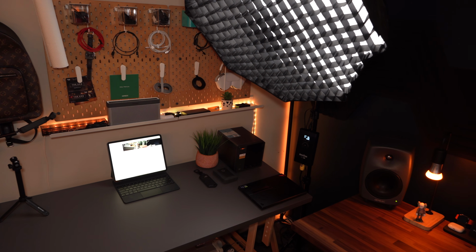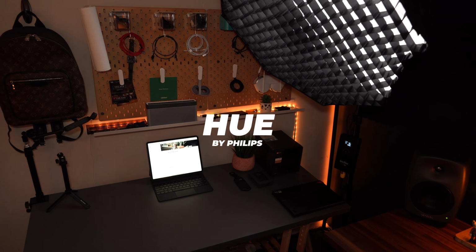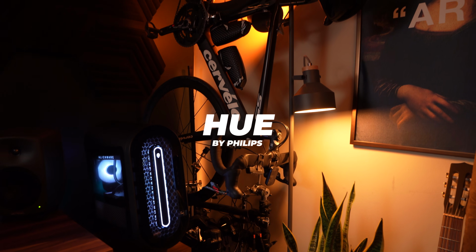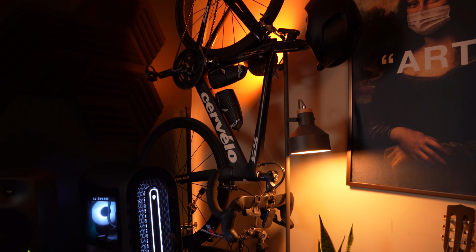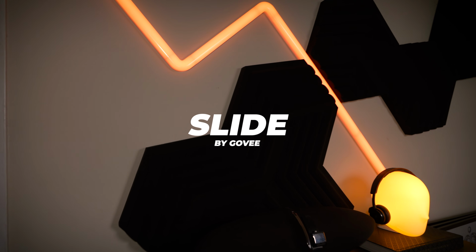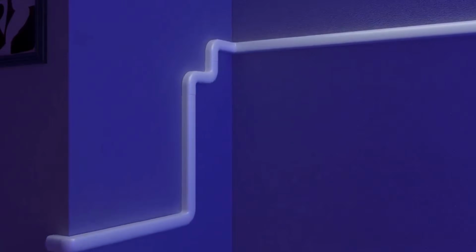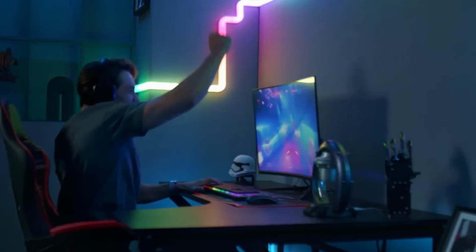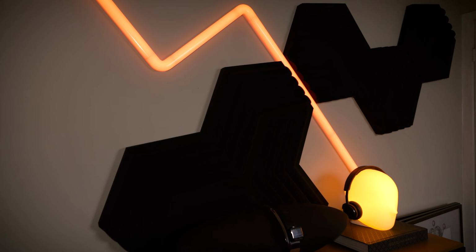Then I've got a few Philips bulbs, which I've placed on my desk, two in the ceiling, a strip under the pegboard, and two on my accent floor lamps next to my bike. Behind me, I've got the Govee Glide, which is an excellent, easy to install set of LED light bars that I simply got from Amazon. Although a lot of gimmicky light shows look very cheap, simply keeping it in one color scheme allows the Glide to complement nicely with my other lights in the studio.